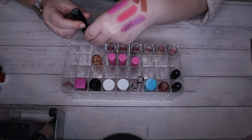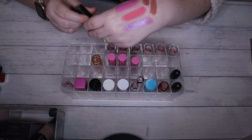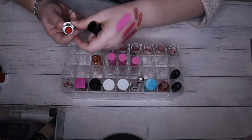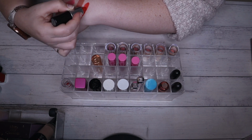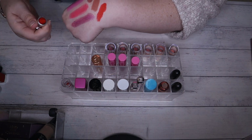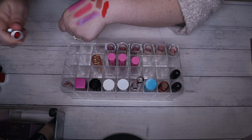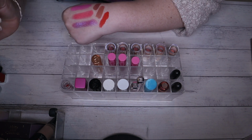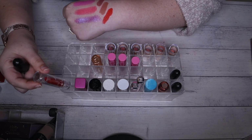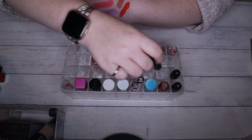Next one from MAC is So Chawed, and this is more of an orange red, so I'm going to keep this one here just because I don't have any of the other reds besides the e.l.f. one, so I think that would be good if I'm looking for an orange, and then e.l.f. for if I'm looking for a red one.